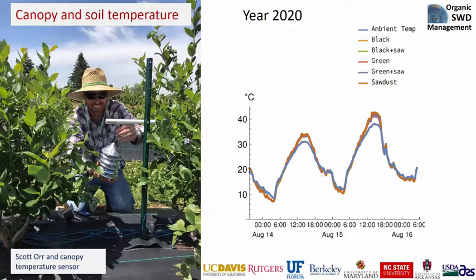At the same time, as you can see here in this picture, Scott Orr placed temperature sensors in order to detect the temperature above the ground and also under the weed mat. Their goal was to define how the temperature increase, thanks to the presence of these treatments, could affect the life and the production of the plants. Here you can see in this graph on the right side the temperature detected in the five treatments, including also the ambient temperature, which is actually lower compared to what we can see in the treatment.